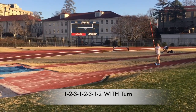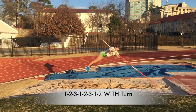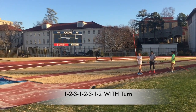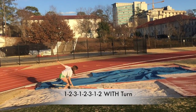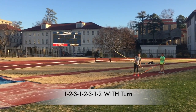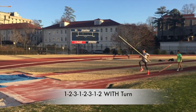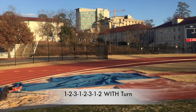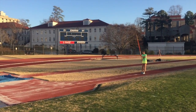Now you'll see at 30 feet, 1, 2, 3, 1, 2, 3, 1, 2. Again, turning, finishing with their top hand on the pole. In this case, it's a right-handed vaulter. So the top hand, the right hand, stays on the pole, again turning over a bungee. 1, 2, plant is from 11 feet. 1, 2, 3, 1, 2, plant is from 22 feet. And 1, 2, 3, 1, 2, 3, 1, 2 is from 30 feet. And we're trying to keep the vaulter's stride consistent.